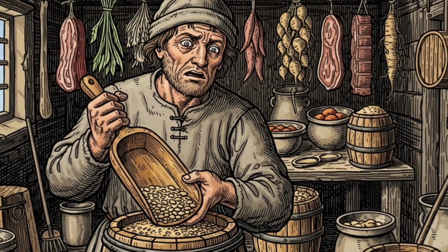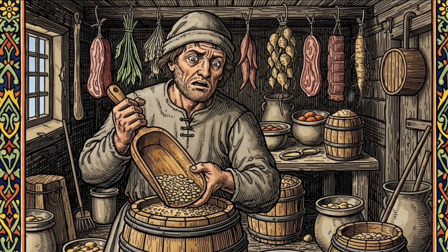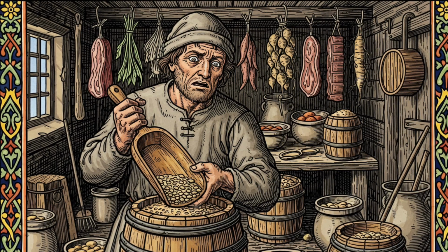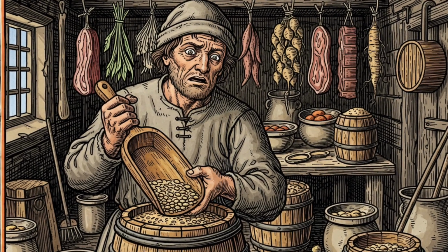The last harvest wagon rolled into the village in late October, piled with grain, root vegetables, and whatever else the fields yielded. After that, nothing. The ground froze solid, snow buried the roads. Fresh food disappeared until spring, sometimes 6 months away.